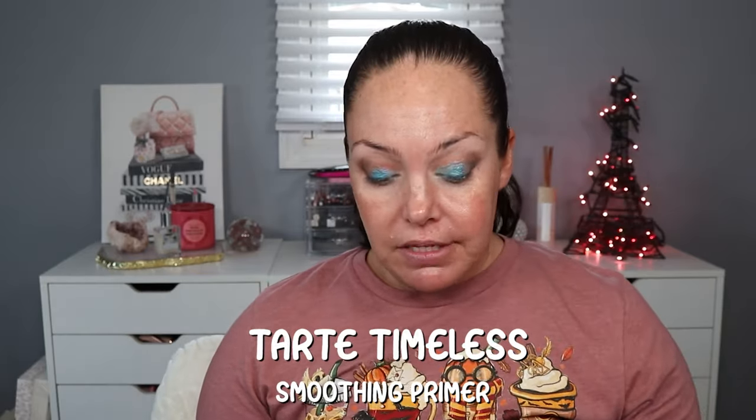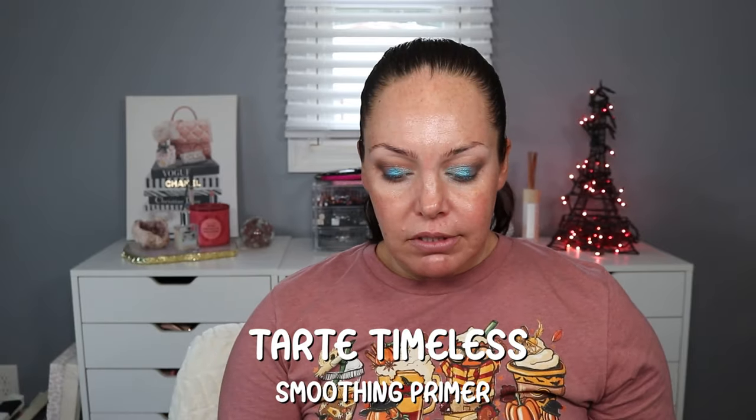Now I did say I have something I'm using that's not from the drugstore, and that is the Tarte Timeless Smoothing Primer. I absolutely love this. I just had to repurchase it. I had tried to go into Ulta and pick it up, sold out. Every store by me doesn't have it in stock. However, Tarte is releasing a new face palette and eyeshadow palette, and that popped up today. So I was like, if I'm gonna purchase from Tarte, I might as well just get my primer. It's gonna go in my porous areas right through here, and also where my lines are. It's just gonna help smooth everything out.